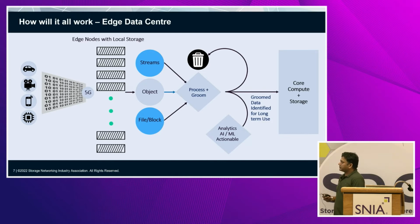Today, object storage has become the go-to storage for public cloud vendors. If you look at any of the public cloud vendors, it is the primary storage offering in the market today. Now, the traditional file and block data, we all know has been there for a long time. So basically, the data is categorized into stream data, object data, and file and block data. Now, what do we do with all this data?